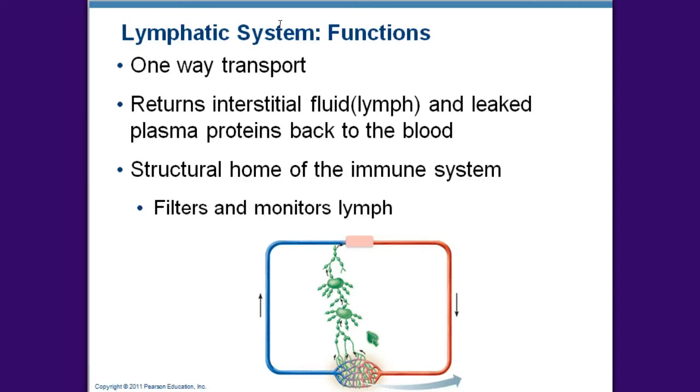So what your lymph does is two important things. One, it returns blood that has leaked out of your capillaries. Fluid that has leaked out of your capillaries gets returned to your circulatory system, back to your blood vessels.